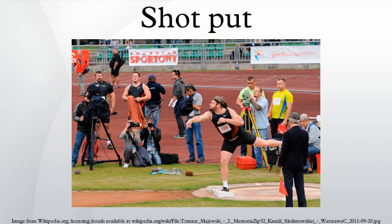Tomasz Majewski notes that although most athletes use the spin, he and some other top shot putters achieved success using this classic method. The world record by a male putter of 23.12 m by Randy Barnes was completed with the spin technique, while the second best all-time put of 23.06 m by Ulf Timmermann was completed with the glide technique.